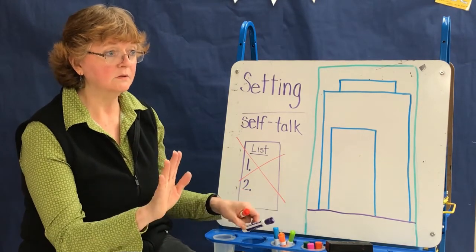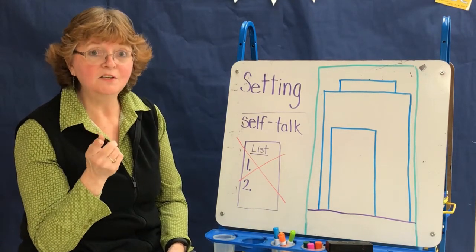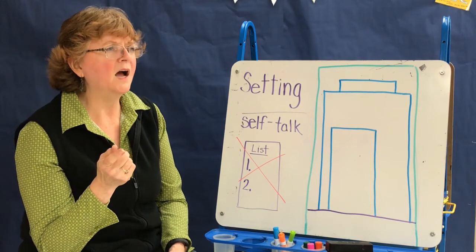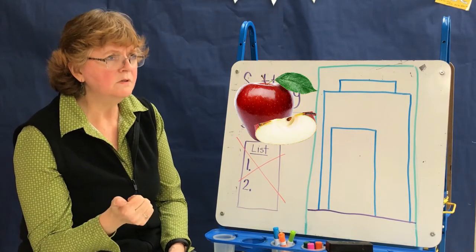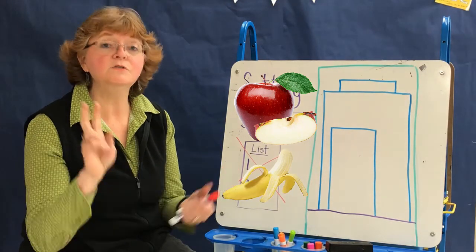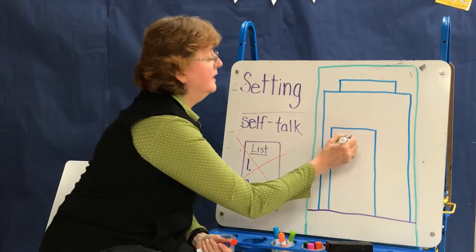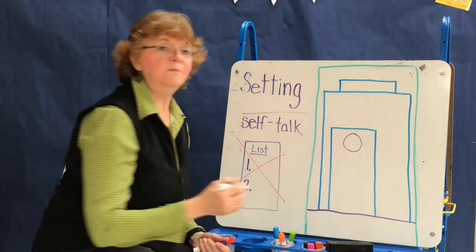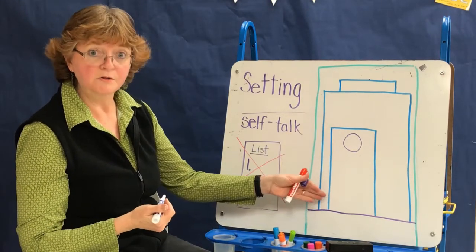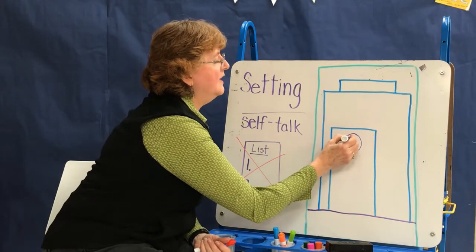So I stopped and I thought, I'm going to use self-talk since I don't have a list. Let me see. I wanted to buy apples and I wanted to buy bananas. Those are the two fruits that I wanted to get. So let me start my drawing. Here is my curved shape for my face. Another time we're going to talk about how to draw a person and all the details, but I'll make it simple today. How many eyes am I going to do?